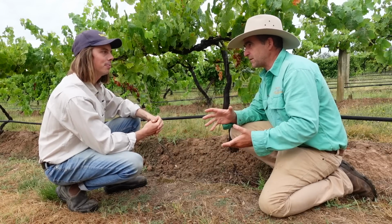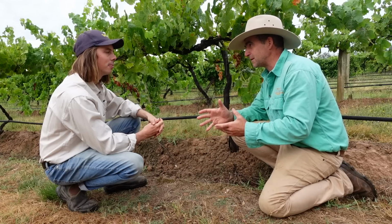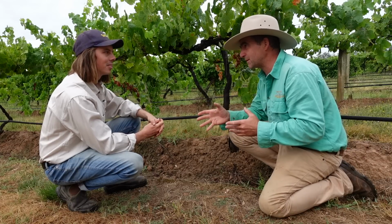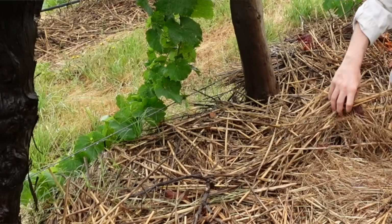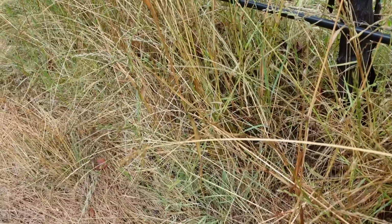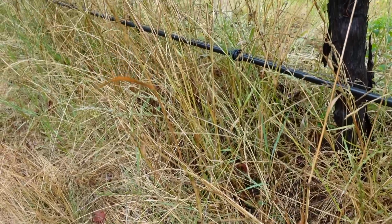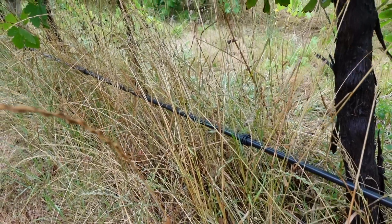So you're still not suggesting that herbicide is definitely the way to go for you guys, have you? You've got two more things to show me. Yep, absolutely. So we have a mulch that we use, a straw mulch that comes from the cropping land on the property here. But we're also trying to naturally grow our own mulch by just growing grasses and then letting them make their own mulch under the vines. So we can take a look at those.